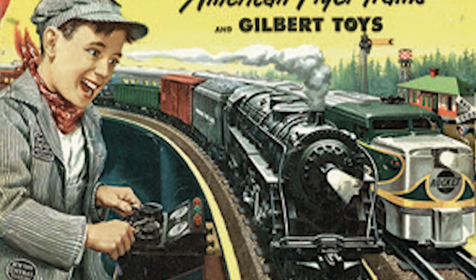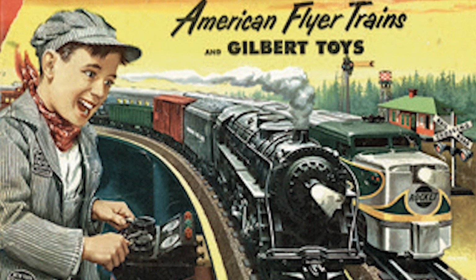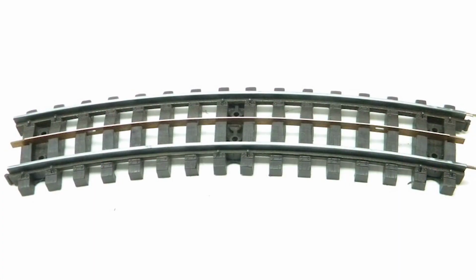American Flyer focused on a smaller scale known as S, and new types of tracks which were less toy-like and more realistic. For instance, Lionel introduced the Super O track, which while still using the three-rail system, made the appearance of that center rail less prominent.